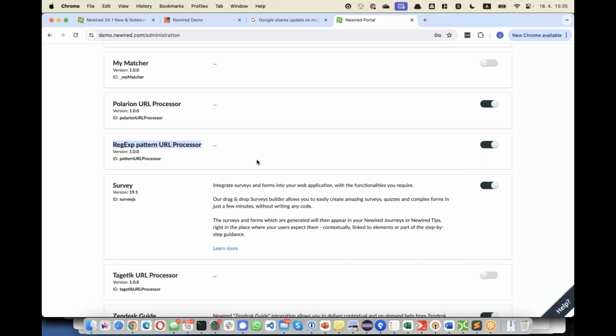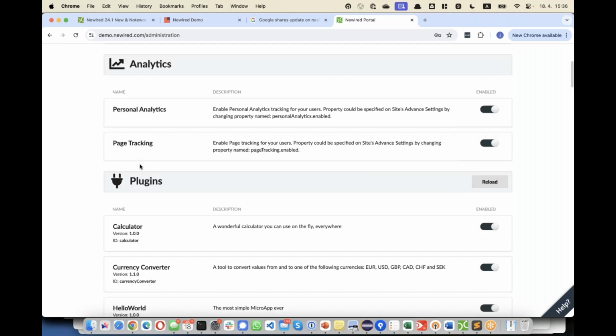So the next step is that if you need to handle the URLs for specific apps in a smart way, let the support know, and they will either recommend the setting for the generic regex pattern processor, or suggest what API to use to develop a custom plugin, because we have the API that enables you to deploy a specific application or specific plugin to Newired that is using our APIs.